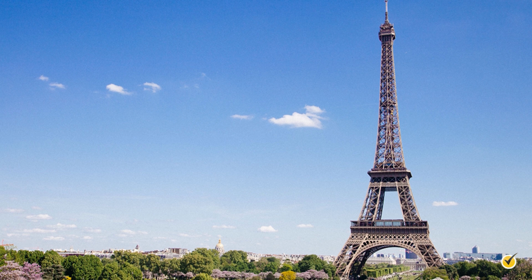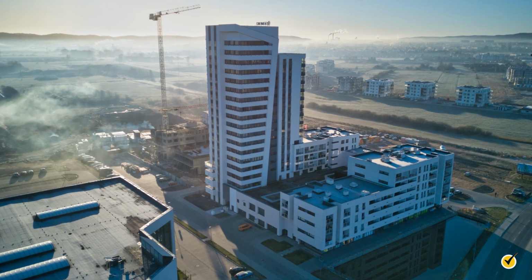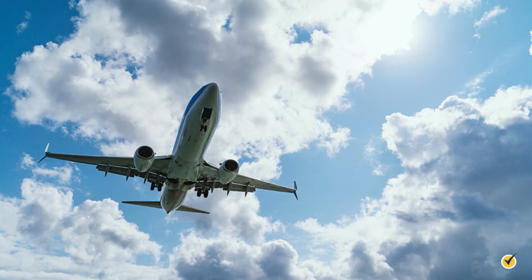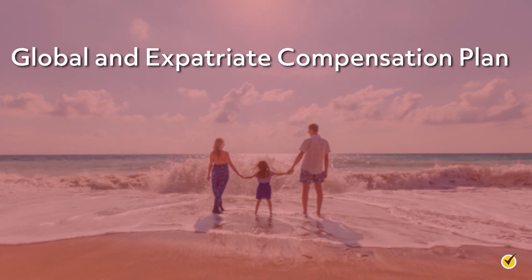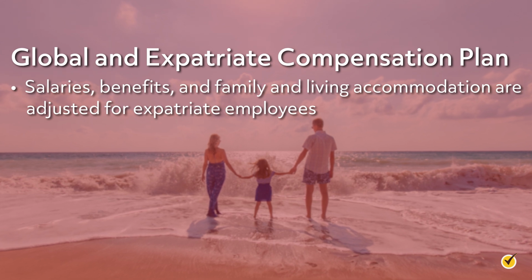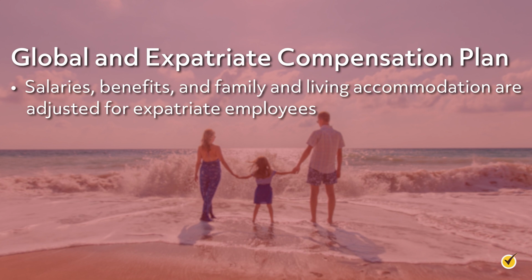Employees working for a global company may be sent abroad for a temporary assignment. This occurs in cases where there is an ongoing need at a company's location abroad, and multiple travel expenses back and forth internationally are not practical. In these cases, companies must set measures to properly accommodate their expatriate employees by adjusting their salaries, benefits, and family and living accommodations. A global and expatriate compensation plan would be highly necessary in these scenarios.